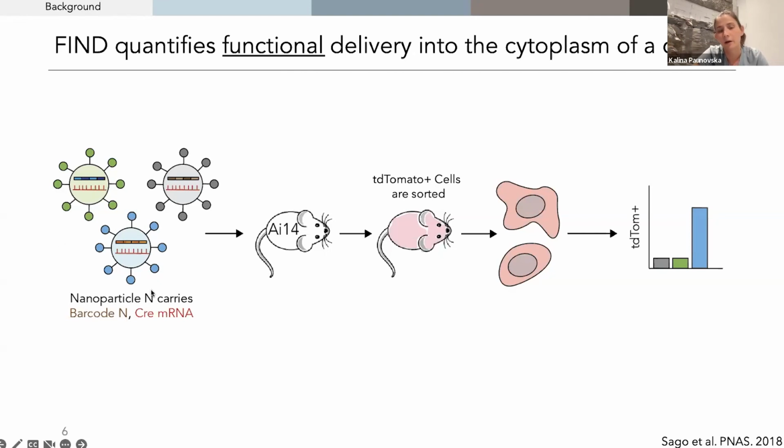And so this pool, including our negative control, is injected into AI-14 mice. These mice have a lox-stop-lox tdTomato cassette, such that when a lipid nanoparticle carrying mRNA gets into the cytoplasm of cells in these mice, and that mRNA turns into protein, that protein then translocates into the nucleus and can excise that lox-stop-lox cassette so that we get tdTomato expression in those cells. And so what this allows us to do is specifically sort for tdTomato positive cells, and thus sort for LNPs that deliver their mRNA payload successfully to a cell.